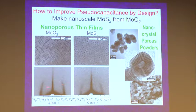So this is small angle scattering. This is GISAXS scattering off the pore system. And what you see is, although it's a little more disordered, the GISAXS peak is in the exact same place. The pores look smaller because the moly sulfide is actually less dense than the moly oxide. And so the walls expand a little and the pores shrink a little bit.